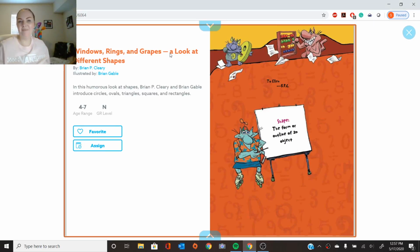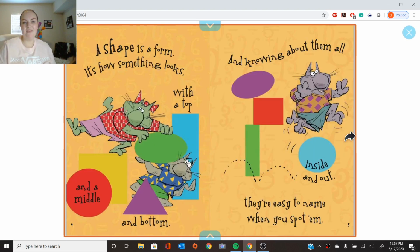P. Cleary. And this first page says, Shape, the form or outline of an object. A shape is a form. It's how something looks, with a top and a middle and a bottom. And knowing about them all, inside and out, they're easy to name when you spot them.